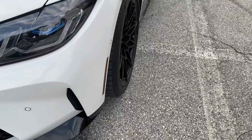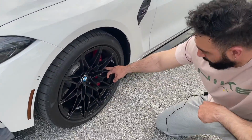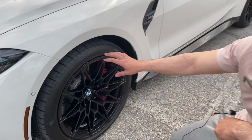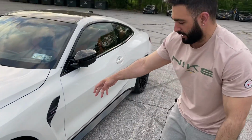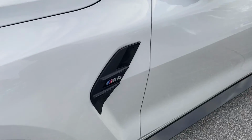So we have BMW 4-piston performance brakes. I love the color. I love the way he set it up. We have parking sensors everywhere on the car. This is the other M4 badge right here, and another one right there.